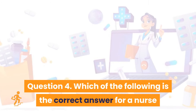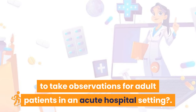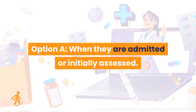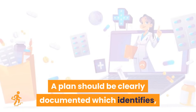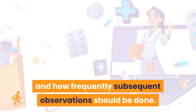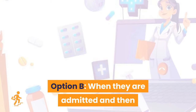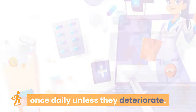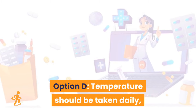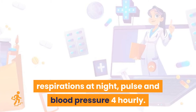Question 4. Which of the following is the correct answer for a nurse to take observations for adult patients in an acute hospital setting? Option A, when they are admitted or initially assessed. A plan should be clearly documented which identifies which observations should be taken and how frequently subsequent observations should be done. Option B, when they are admitted and then once daily unless they deteriorate. Option C, as indicated by the doctor. Option D, temperature should be taken daily, respirations at night, pulse and blood pressure 4 hourly.